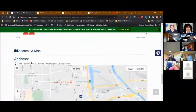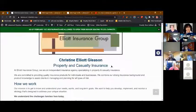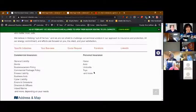Here's Elliott Insurance Group. So their dominant logo, and then the person who is the actual member, and then left justified their mission statement, how they work, etc. And then you can see the basis of their links that they provided. And then they have commercial insurance and personal insurance.